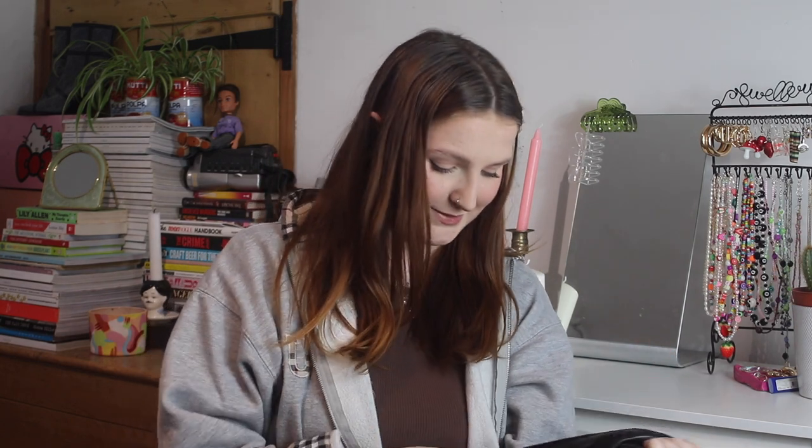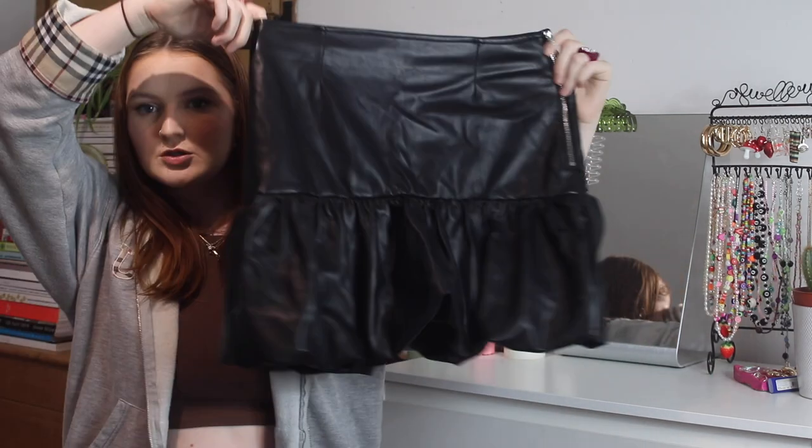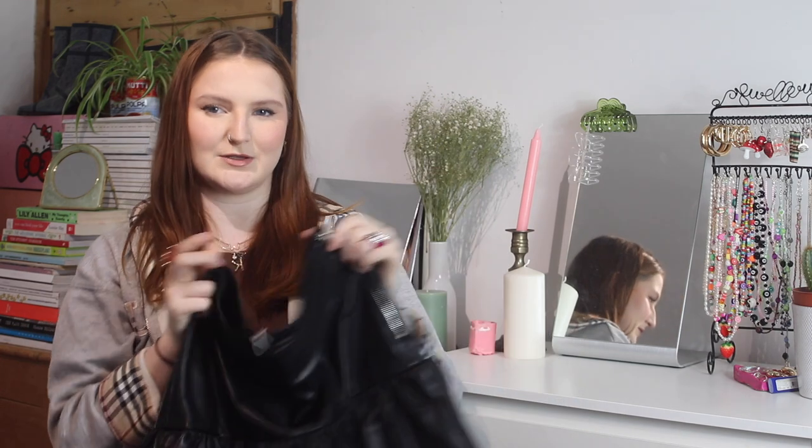Still got its tags on. If it's still got its tags on, get rid of it, ladies. This is from Bershka. Size large. It's definitely inspired by a House of CB one. And it's cute, but I haven't worn it yet.